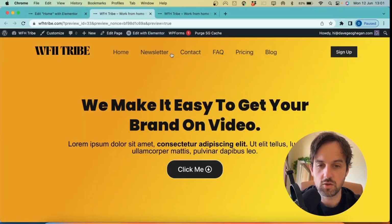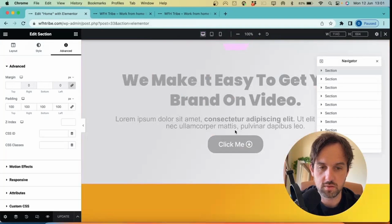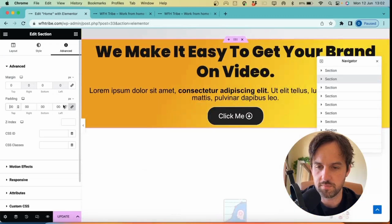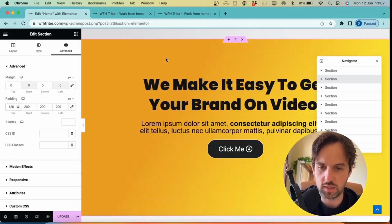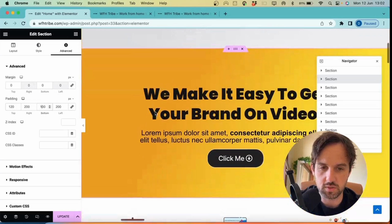And we can see there's way too much space here on the desktop one. So you want to go back to edit, and let's just go back to desktop. And let's just set this padding here to, sorry, I didn't realize they're actually all linked together. So let's unlink them here, sorry. And we're going to set this one to maybe 120, should be okay. From the right, we'll leave it as it is, but from the bottom, there's too much space there. So we'll just do 100 from the bottom as well.